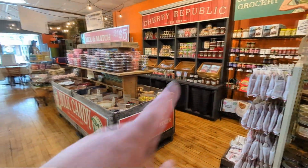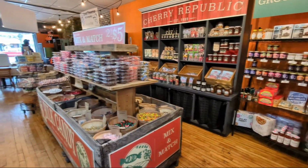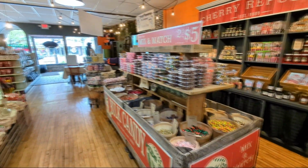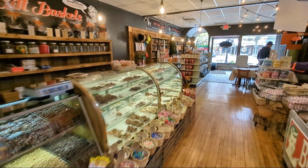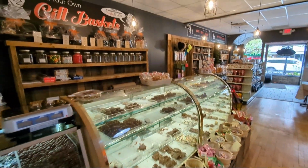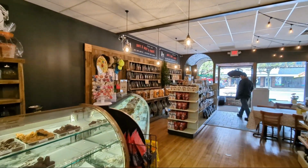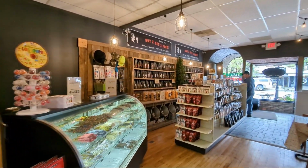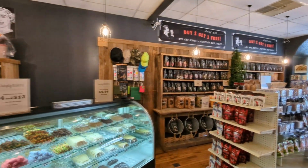And then they have stuff from the Cherry Republic, which I believe is located up in Traverse City, but they carry their products. And then your hard candies and things like that, and caramel corn. They have some gift baskets as well. So I wanted to feature a small business on the channel here, give them a plug, just to show you what the inside of this cute little shop is like.